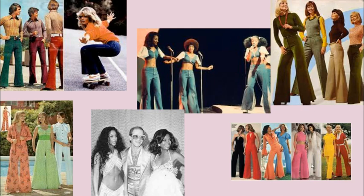Jumpsuits were also very popular. Sorry, I forgot to mention that. Jumpsuits, bell bottoms, the disco was just filled with that. And who wouldn't like that? Look at all these saggy pants, all this denim, all this color. I don't know why I didn't include this picture in color because Cher was an absolute icon and I should have, and that's a mistake on my part, everybody. I'm sorry. Okay.